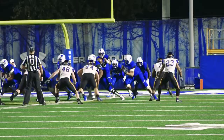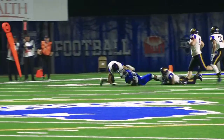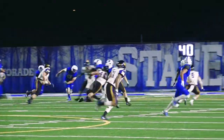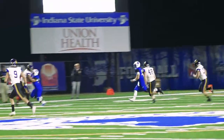The Sycamores have been in this ball game. They've competed for all 30 minutes to this point, and you know, they get the football to start the third quarter. It's going to be important for them, I think, to get some points early in that third quarter to establish, A, that they can score, and B, to stay close and put some heat on this Northern Iowa team.